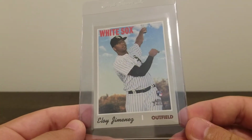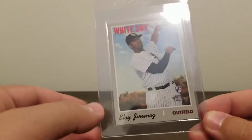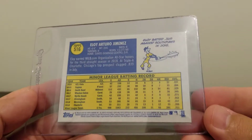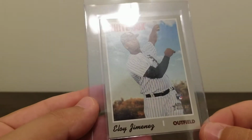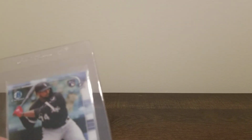And this is for PC stuff. Eloy, any White Sox is really going to be PC. So there are actually a few PC items here. Heritage High Number base rookie. I have like 20 copies of these, and all of them are slightly off center, left to right. Top to bottom, this one looks the cleanest of all of them as far as centering goes. A lot of my White Sox have been turning up lately, which is great.